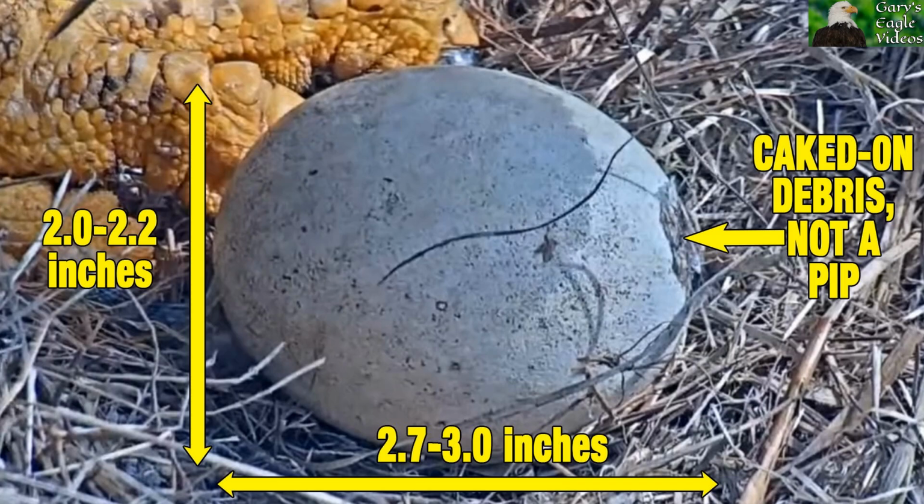You've seen a gray spot on the end of the egg, and if you look at the image here, it would be that spot on the far right. I gave you this edge-on view because I believe that it best shows that this is caked-on debris and not a pip. A pip is an actual crack and hole in the egg. Other things shown on this graphic show you a typical dimension of an eagle egg, which is about 2.7 to 3 inches long by about 2 to 2.2 inches wide.